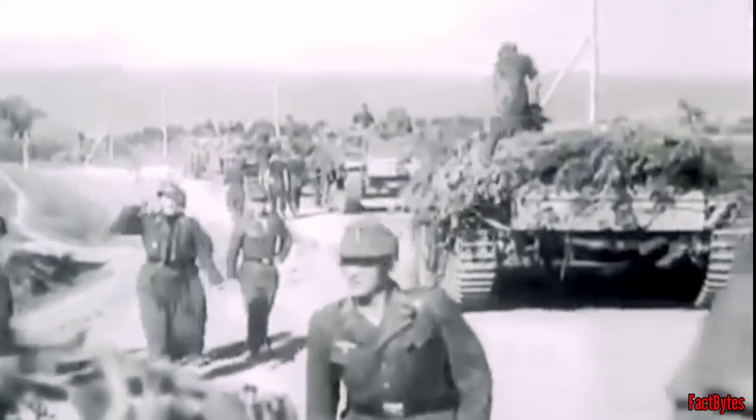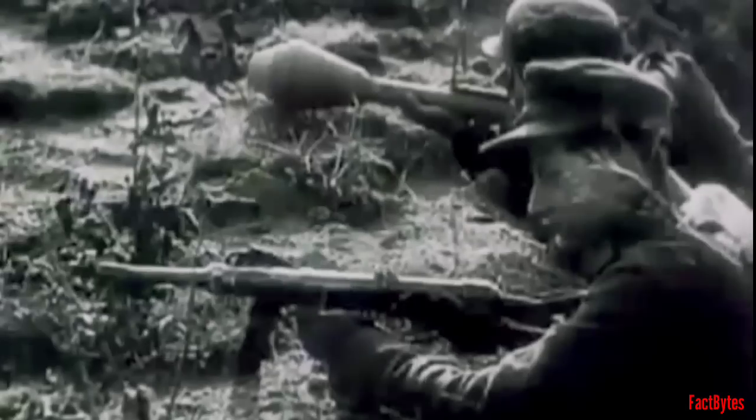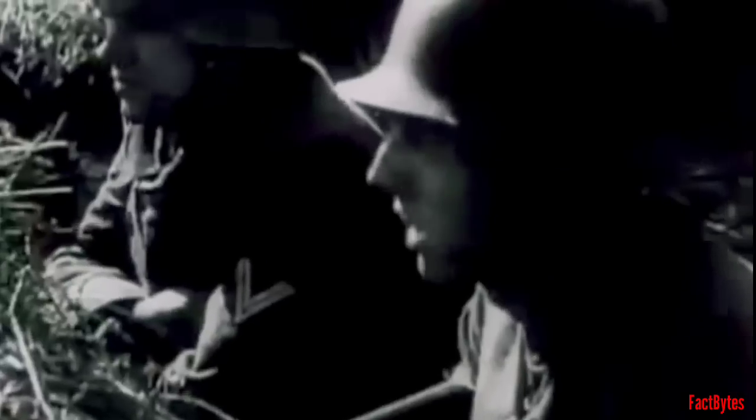Regardless of Heinz Guderian's reservations about the development of the Sturmgeschütz and Panzerjäger, they played a major role in the armored battles fought by the Wehrmacht. By the end of the war, the number of surviving Stugs demonstrated that they had borne the brunt of the fighting just as much as Guderian's panzers.